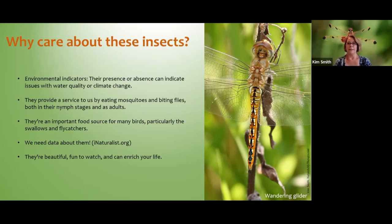And last but not least, they're just beautiful and they're fun to watch and they help you form a better connection to the natural world, at least I think. So watching them live their lives and learning more about how they fit into this big puzzle of life has been endlessly fascinating for me and it made my life richer. So that's one of the main reasons that I personally like to watch them.